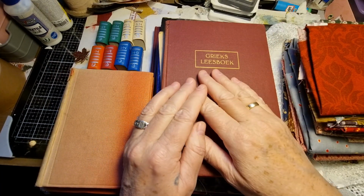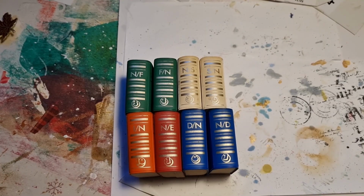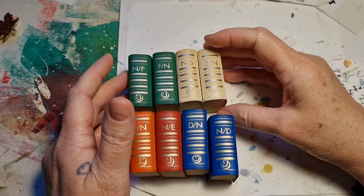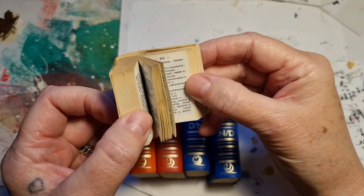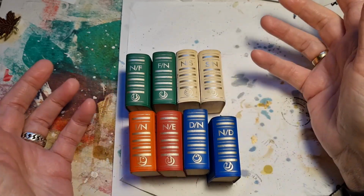So, let's go and have a look at what I bought. Okay, first off, I wanted to show you these little books. They were so adorable. I first thought, okay, one of each color, and then I thought, no, I'm just going to take them all. They were like 25 cents each, and they are little dictionaries. So all kinds of languages.